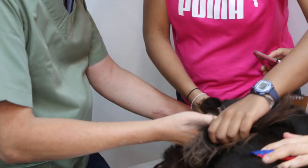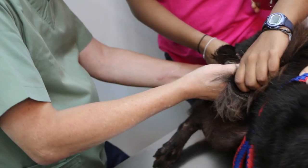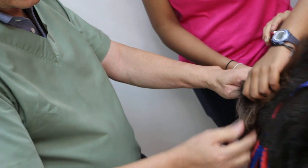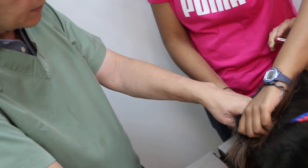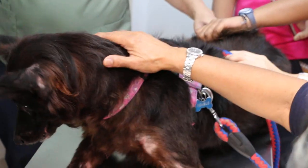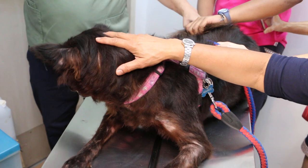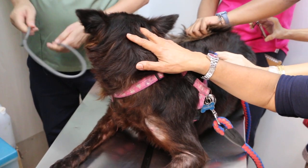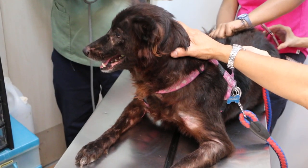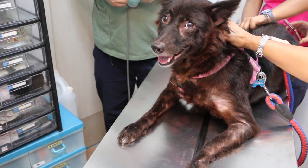Okay, so 39.3. It should not be more than 39.5. If more than 39.5 or 40, then either she is stressed out or has a fever. Okay, it's not a high temperature. So the next step will be to check the heart and lungs. Appetite is okay, right? Eating very well. And the urine and stools are normal.